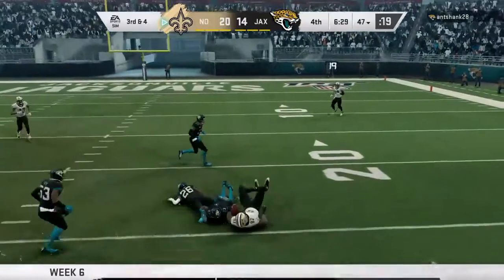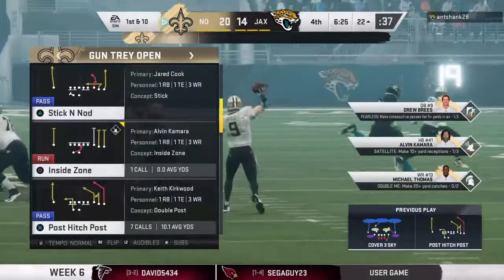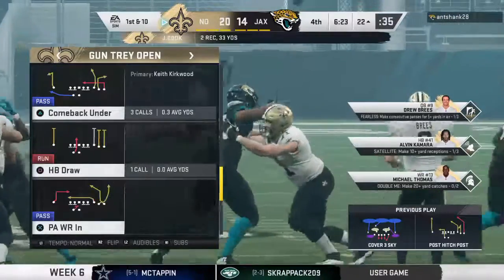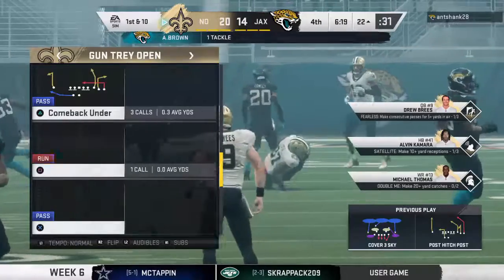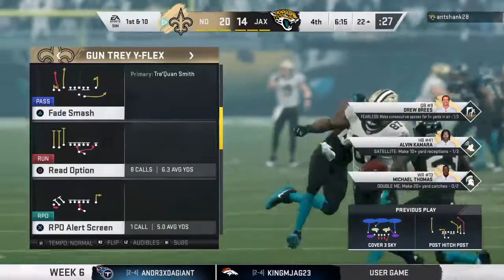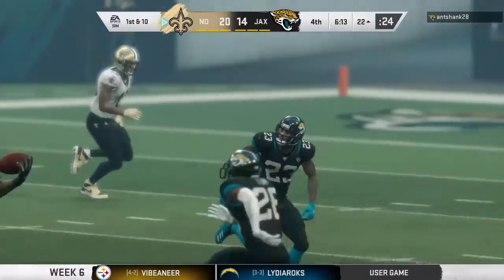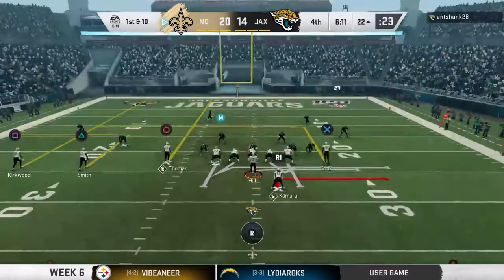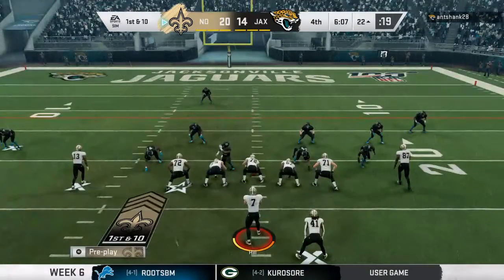And now here's a deep shot that's complete. And he'll get this one down near the 20-yard line, just shy of the 20. That's a first down with a cherry on top, 31 yards. So the big play gets him all the way down to the outskirts of the red zone here for 1st and 10.